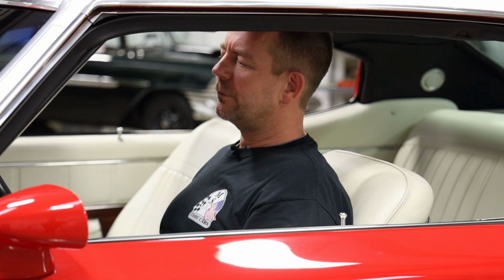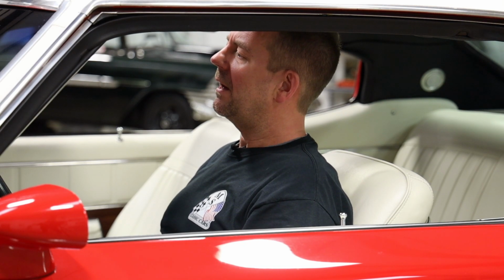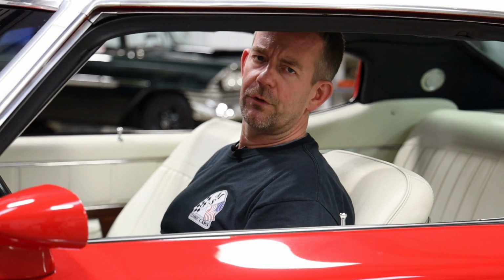So when people see this car, especially when the sunroof is open, they don't even know what it is. It's just something that everybody kind of gravitates toward. Again, something I'm really proud of. Can't say enough about the exterior of the car.